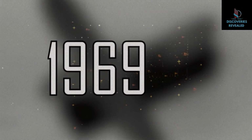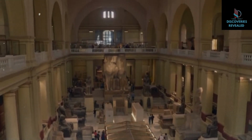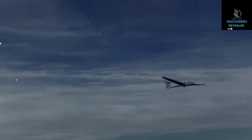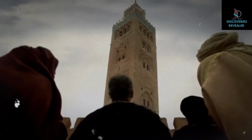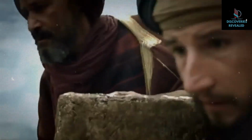In 1969, Dr. Khalil Mesa, an anatomy professor and aviation enthusiast, encountered the model bird in Cairo's Egyptian Museum. To his trained eye, it looked like a miniature glider, leading him to propose an extraordinary theory. The ancient Egyptians might have understood aerodynamics long before modern civilization. Dr. Mesa's theory ignited debate, suggesting that the Egyptians may have once possessed lost technology.